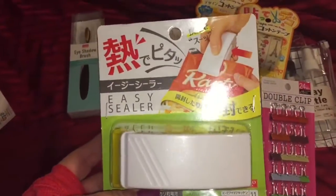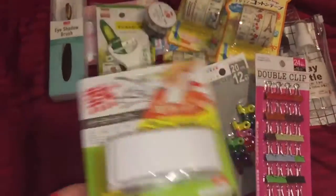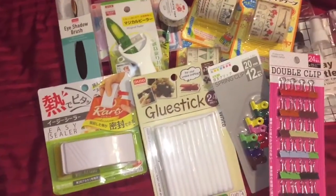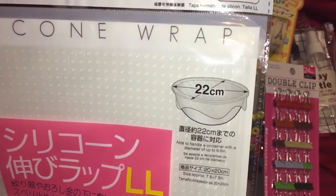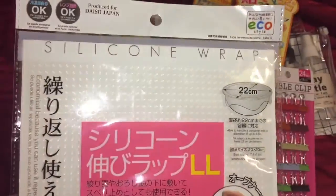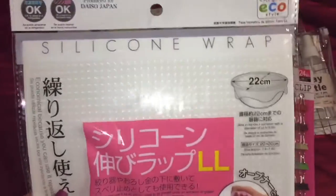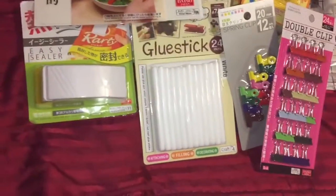Got one of these easy seals. I've never had one of these before, but supposedly they work really good, so I'm going to give that a shot. I'd also been looking, I don't know if anyone's seen these, but they have infomercials on them all the time, for these silicone things that stretch over your bowls to cover them up when you have stuff in them. Well, these things were selling for like $20. I was like, I'm not paying $20 for that. That's ridiculous. But they had them at Daiso for $1.50. So I grabbed one to give it a try, see how that works out for me.